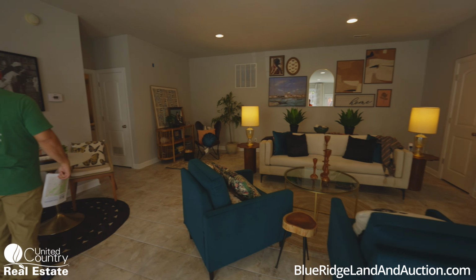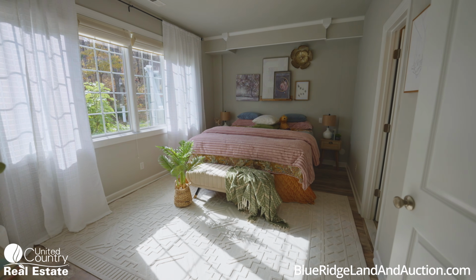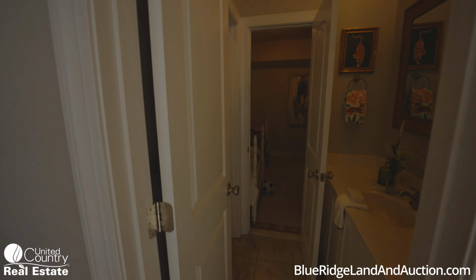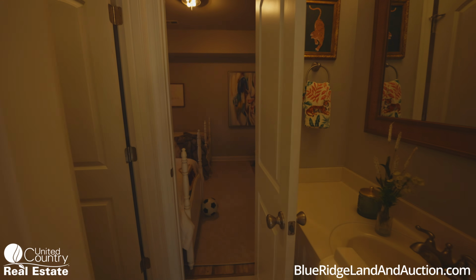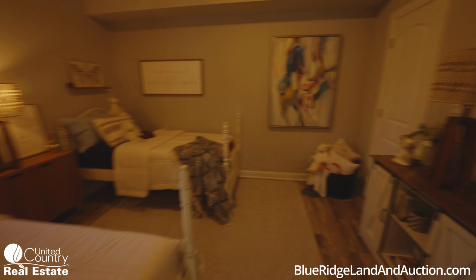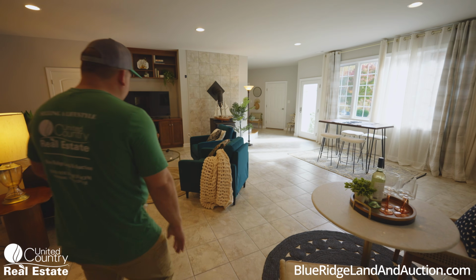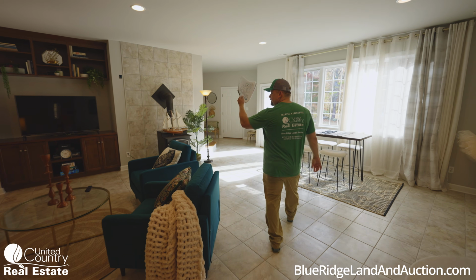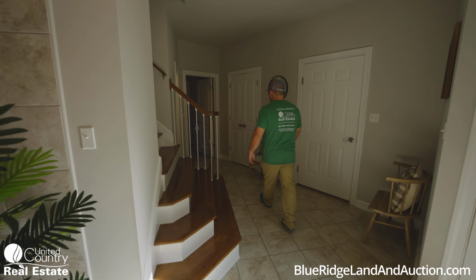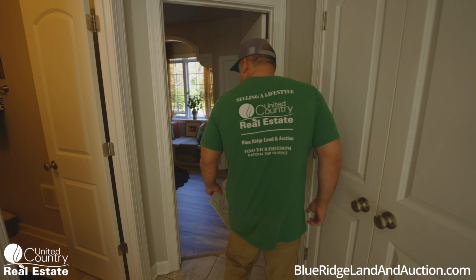Got 2 bedrooms right here, and then they've got a shared bathroom. I turned on the lights earlier so you can just walk through there. That's laminate hardwood floor here, and then this ceramic tile floor here. And again, you've got tall ceilings down here as well with the recessed lighting. Got a small storage closet.